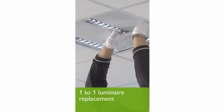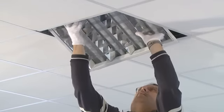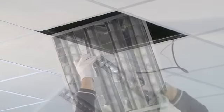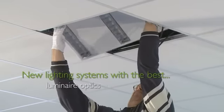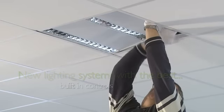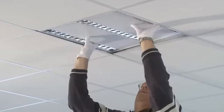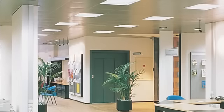Your second option for switching to energy-efficient lighting is the one-to-one luminaire replacement. This means replacing an older luminaire with a new one, which will fit directly into the hole in your ceiling. This in turn allows you to choose new lighting systems with the best light sources, luminaire optics, electronic control gear, and built-in controls. These improvements will allow you to reduce the number of lamps and hence power consumption you need, although the light quantity and quality should either remain or be increased. Let's look at some examples.